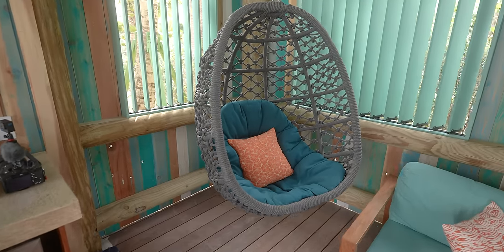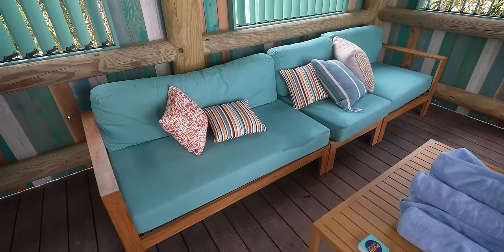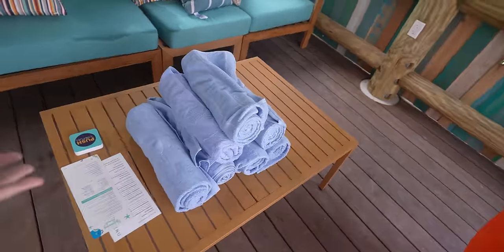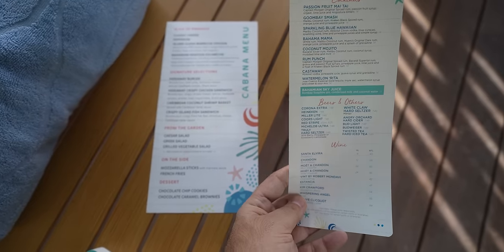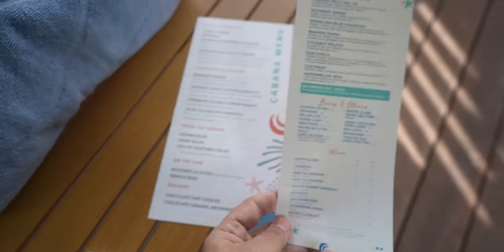Yeah. And this is already a lot cooler than I thought it was gonna be. This is massive. Okay, let's take a look at it. Let's do a quick tour. So right over here we have our swinging chair, which you know I'm gonna be in. Right next to the swinging chair is two couches, enough to fit the whole family. A table with, we don't even have to check out towels. You got the towels here. Oh look, you got menus here. So I think you can just push this button right here and they'll come over and take your order.